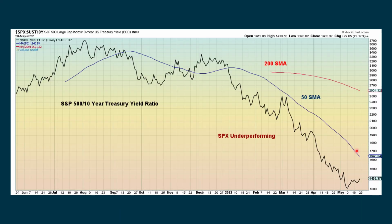Looking at bonds and stocks, this just measures the S&P 500 against the 10-year Treasury yield. As you're probably aware, interest rates have been going up. Earlier, we saw the S&P outperforming interest rates. As we work our way through 2022, the S&P has been really underperforming the rise in interest rates.